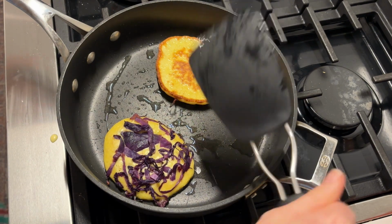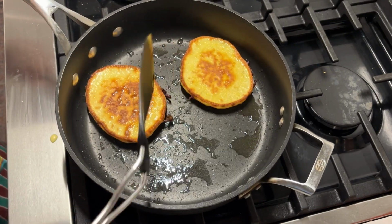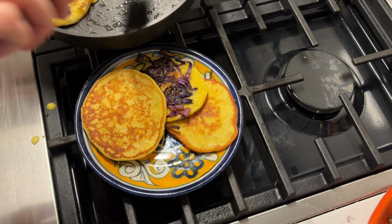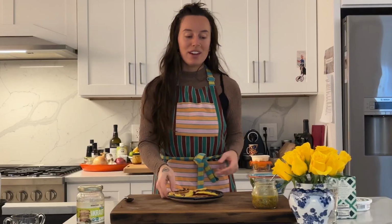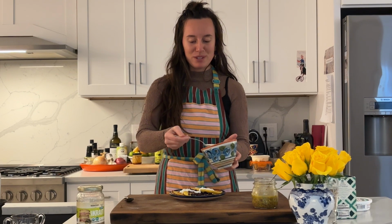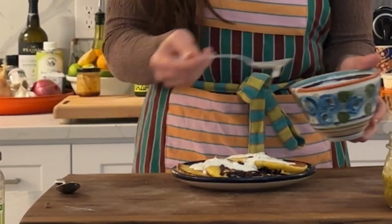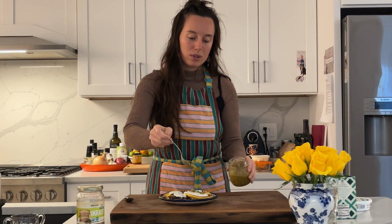It's like a pancake. In hindsight, could have done 3. Now for the fun part, plating her up. Go in with our yogurt sauce. I could have filmed this better because this drizzle is insane. Okay, super good. You've got our pistachio pesto. Oof.